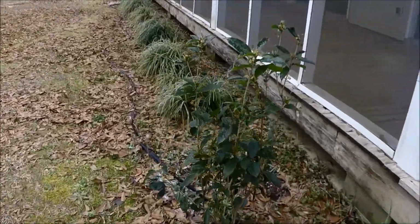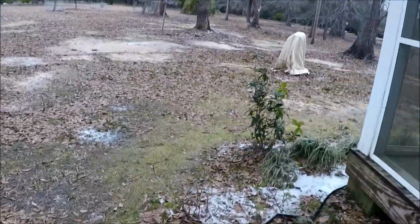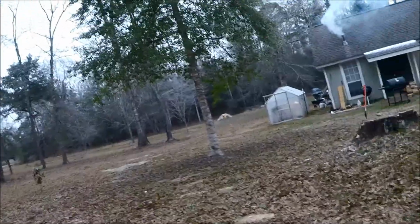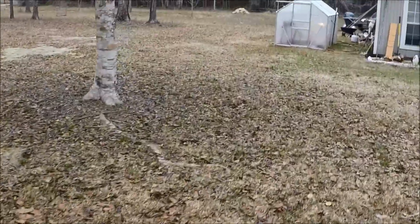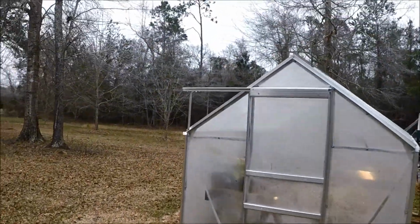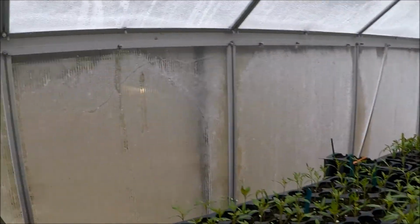That sweet olives might make it. They don't look like they're frozen down to the bottom. I just know we're gonna lose a lot. That's a lemon tree I'm trying to save. Lemons don't do well with this kind of cold. The little greenhouse, I had a light in it, and it stayed warm enough to save most of the stuff, but I noticed I lost a couple little tomato plants on the end, so that's okay. I always make more than what I need.